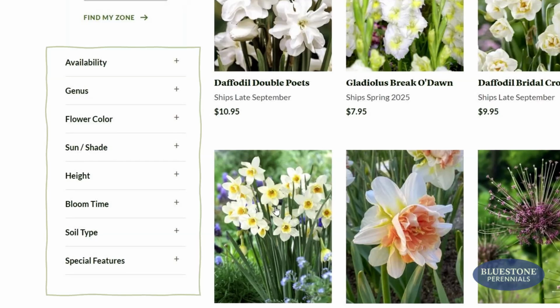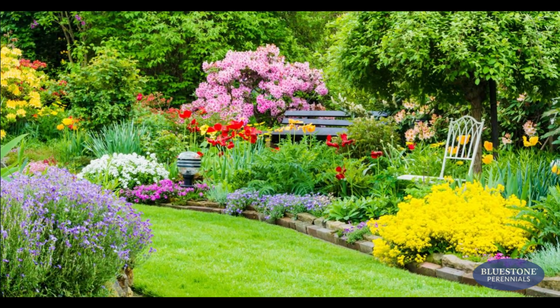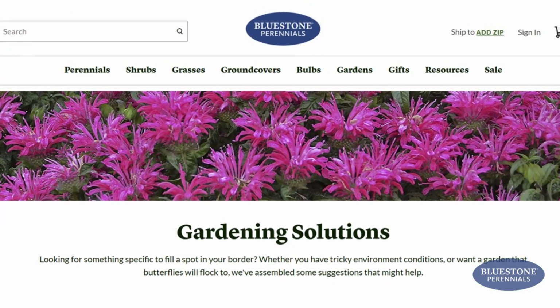You can narrow the list further by using the filters in the left column for growing zone, availability, color, height, bloom time, and more. No matter what you're looking for or what challenges your garden site presents, our Gardening Solutions page can help you find the very best options.